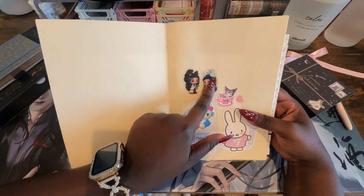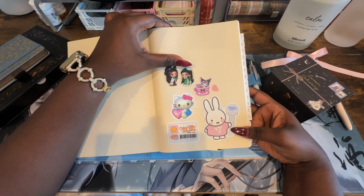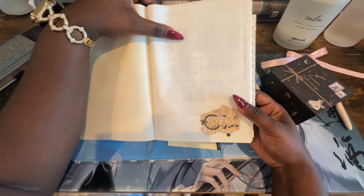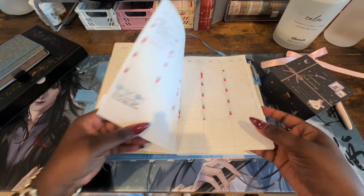So it's a little sticker. This is a Kuromi sticker, Hello Kitty, and then this is another sticker, and then a Cozy Reader vellum sticker. So that's about it. And I have like a small 2025 cover right here. The rest of it is just pretty straightforward.